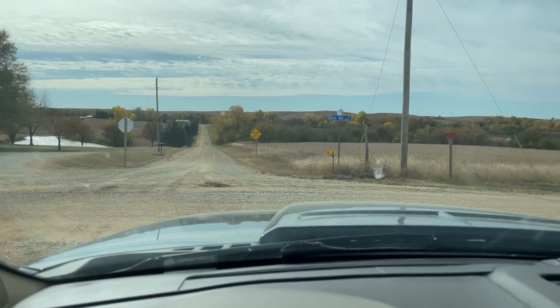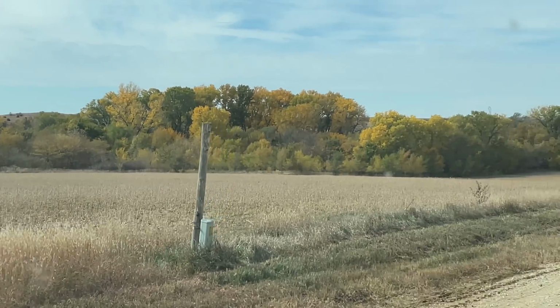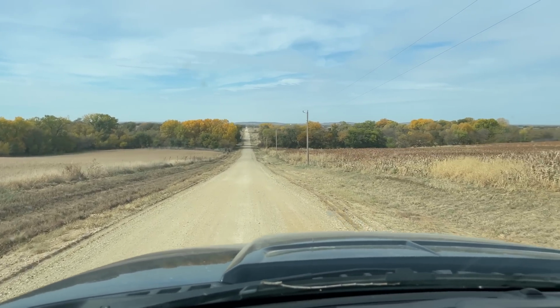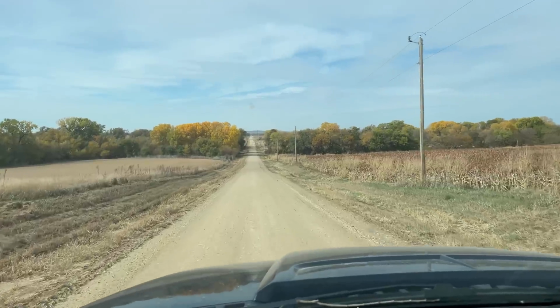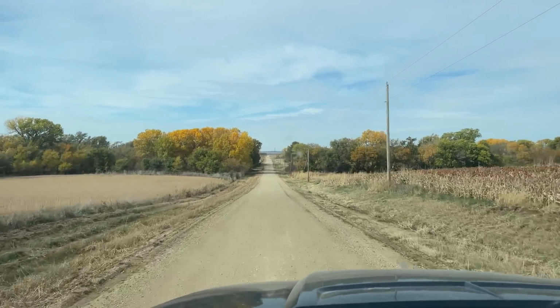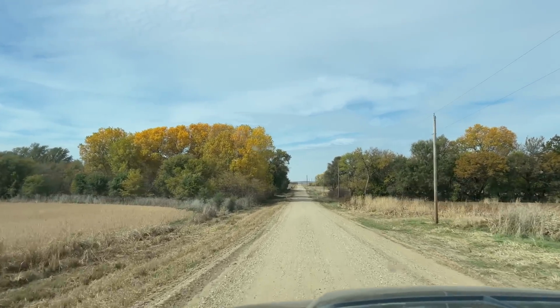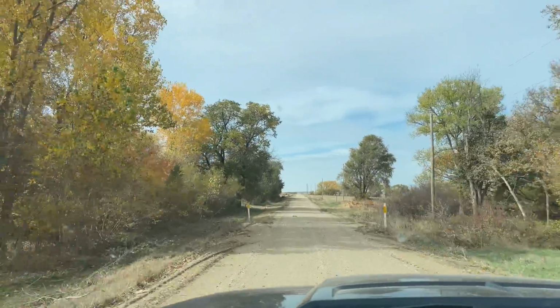I think it's probably kind of hard to see, but we've got some amazing fall colors happening in Kansas. We don't always get fall colors like this. A lot of years they're just not as good as some places. For one, we don't have very many trees, but this year we've got some really nice fall colors happening. It's been really nice to farm around.